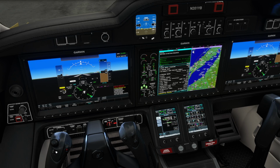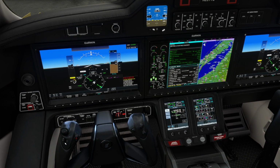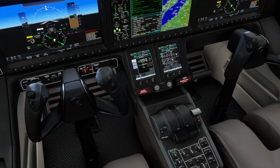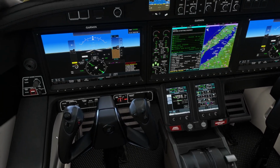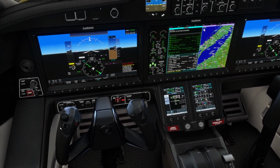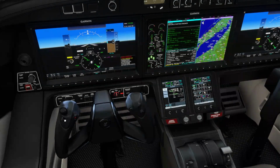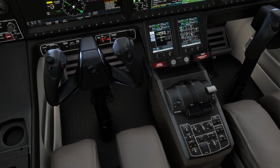ELT is set to normal. Nose wheel steering is set to normal. Landing gear down. Alternate release handle for the gear is stowed. Parking brakes, which is this little thing over here, that is set. Flaps are up. They are up. Thrust levers are cut off all the way down. Speed brakes are retracted. Ice protection normal and off.